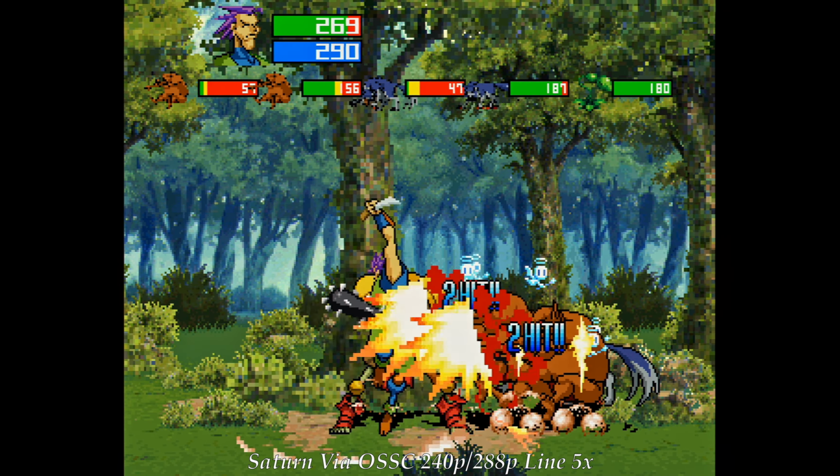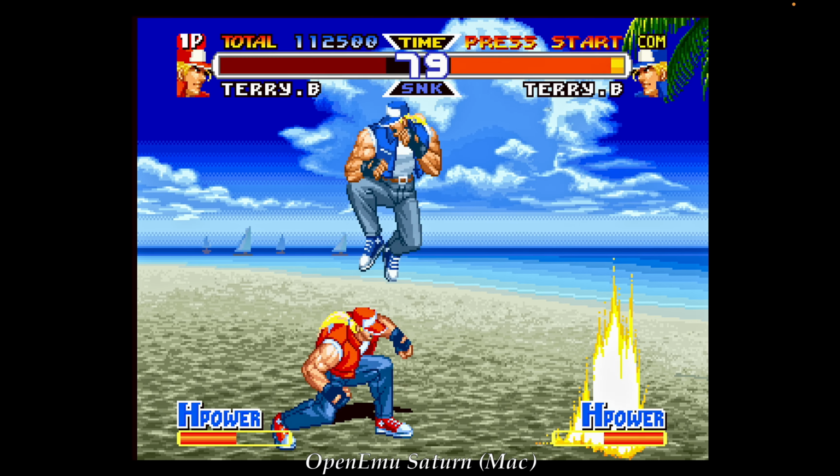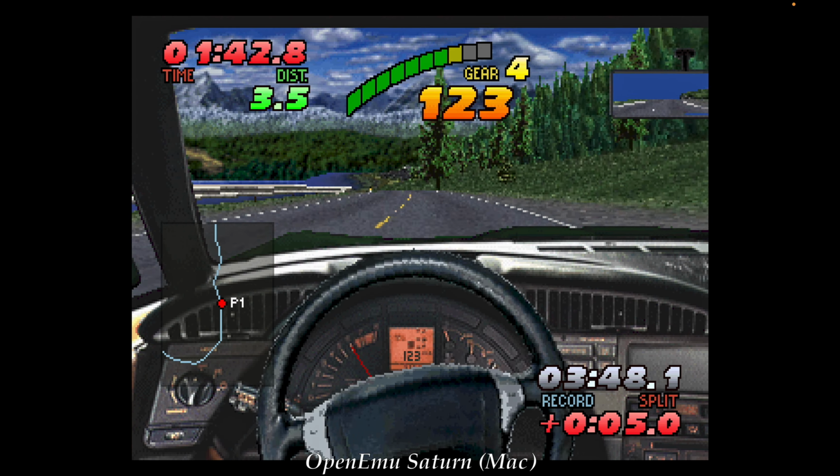Well, it looks as if OpenEmu has a great Saturn emulator. Not only is it quite accurate and reliable, it looks just as good, if not better, than real hardware using the OSSC at Line 5X mode, which is great to see. The image quality was my only true complaint when I first looked at Saturn emulation, and to see it resolved makes me a lot happier now.